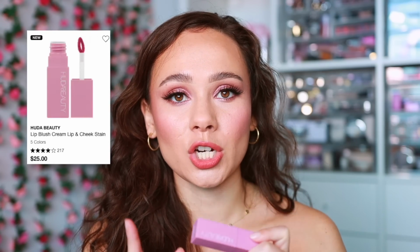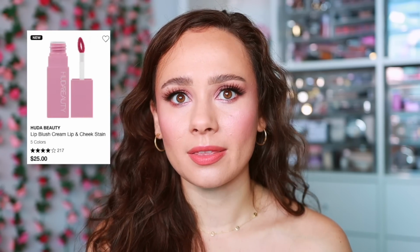In my initial haul and first impressions, I've really loved this product. But unfortunately, the more that I've used it, the less that I've liked it. I just found it a little difficult to work with. So this is from Huda Beauty and it's the lip blush. Let me just say, I love this on the lips. It is amazing to stain the lips like a true K-beauty formula, but in terms of using it as a blush, which is where I had to rank it, it was my 9th favorite. It just ended up at number 9.